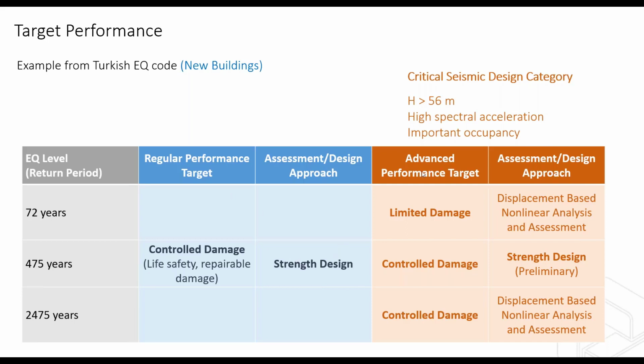But what if we have a different building? If we have a critical seismic design category, which means the building is higher than 60 meters, we are experiencing high spectral accelerations, and the building has an important occupancy type, then we have to satisfy three different performance levels simultaneously. So for the design earthquake, the performance target is the same.